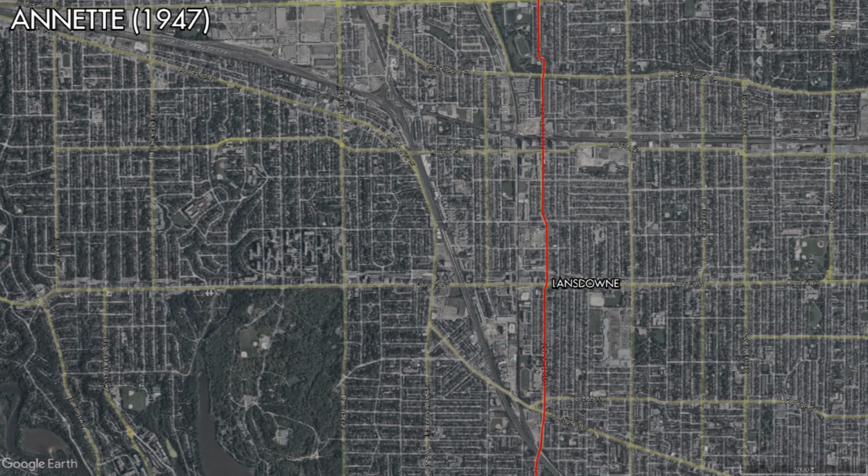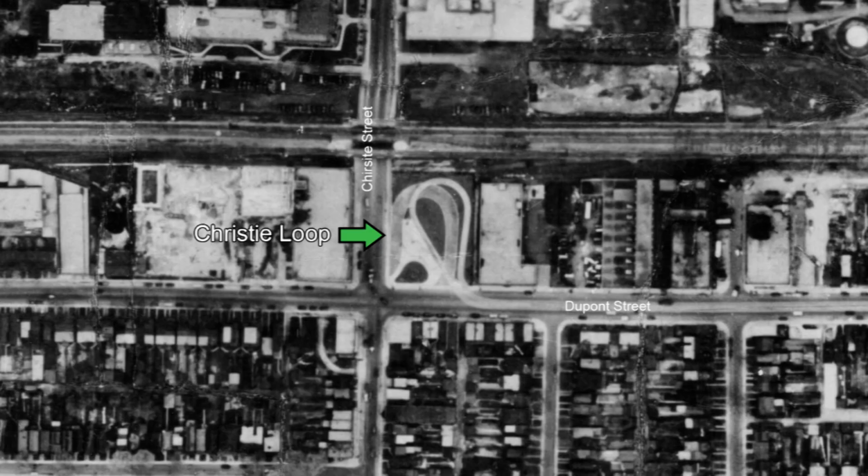4 months later, on October 6th, the Annette trolley bus would enter service. This route would operate from Jane Loop at Bloor Street, north along Jane Street to Annette Street, and then east along it and Dupont Street to Christie Loop at Christie Street. There, one could transfer onto the Dupont streetcar to continue their journey downtown.